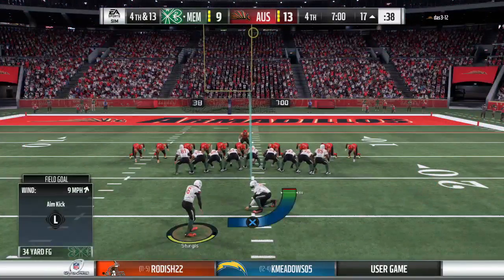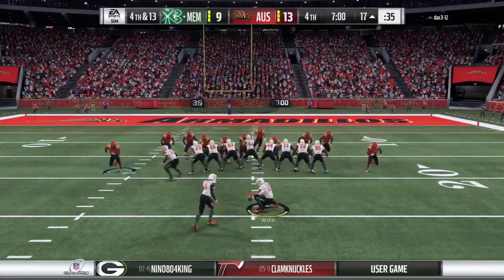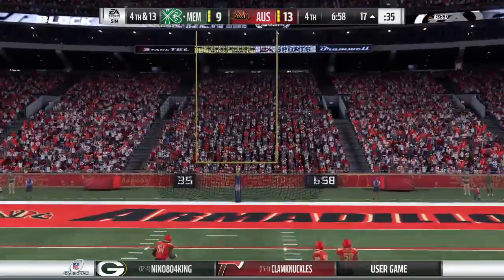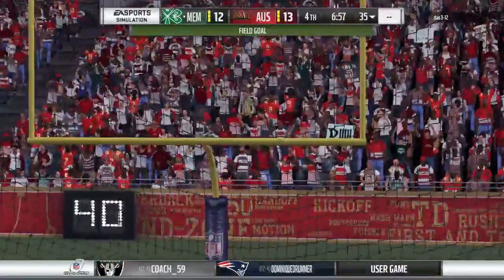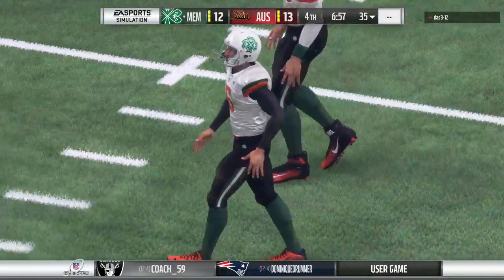So on 4th down, out trots the kicker in a big spot here. From the right hash, just a 34-yard attempt. And Sturgis able to knock it through. And high fives for that one as that drive ends in 3.